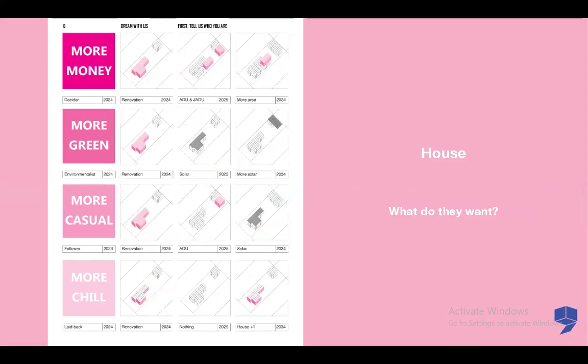And the third part is even narrower. It is about the block, about the house. What kind of house do they want? Do they want just to live in a casual house and do nothing about it? Or do they want to invest money into it?